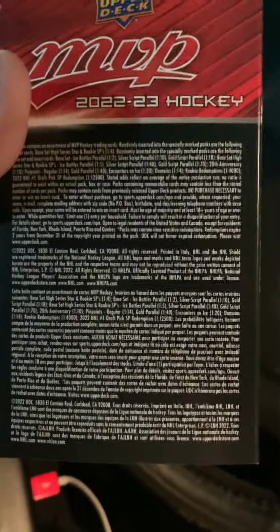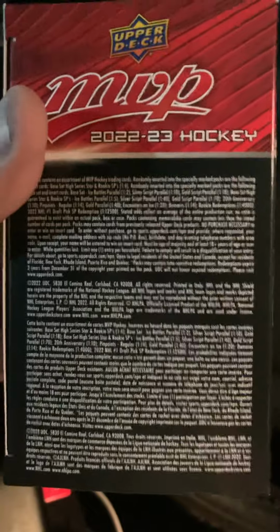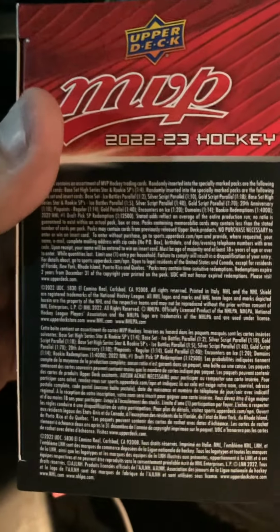There's some of your odds. If you can read that, more power to you. I'll leave it there for a second so you can do your screenshot now. All right. Let's go and get the box. I'm not going to spend a whole lot of time talking about the base cards. This one really catches my attention. So we're going to rip and dip here.